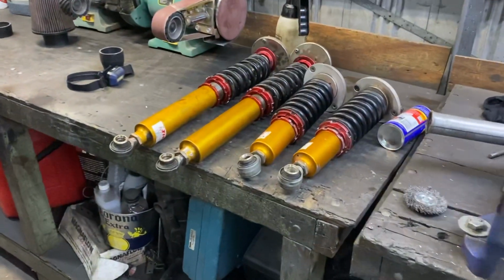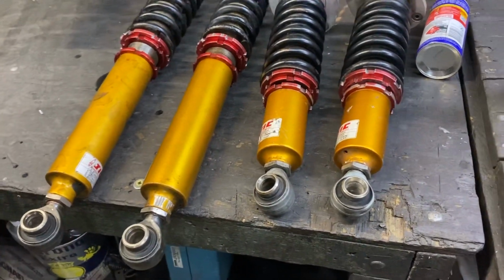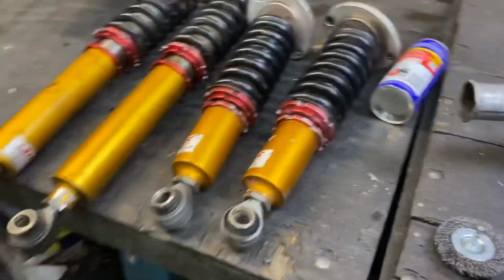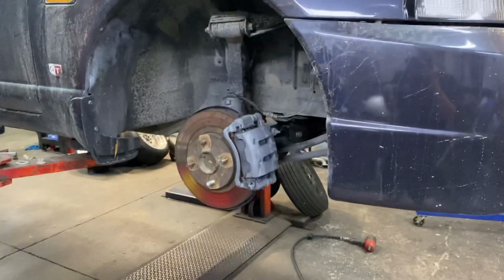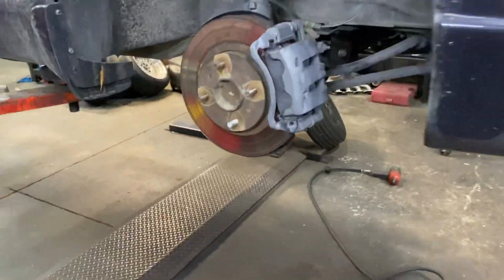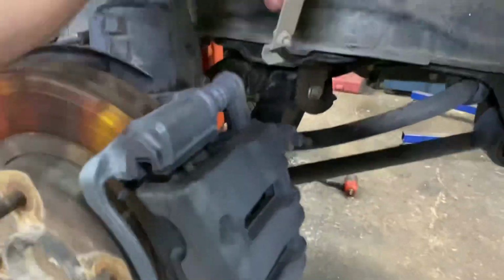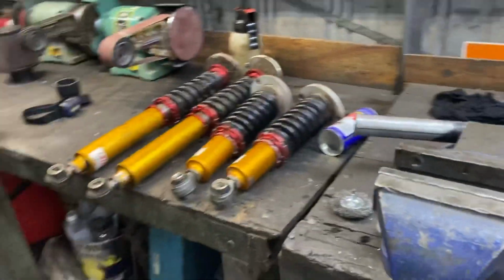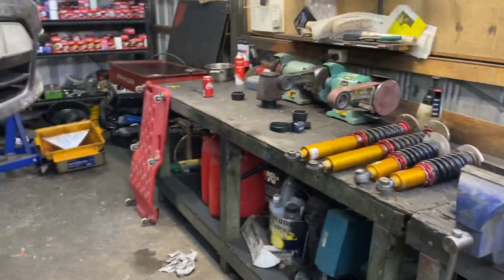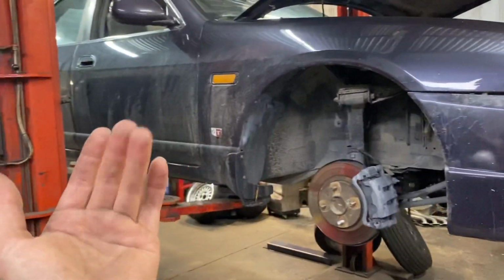Probably chuck the ones out of my track car into this and get some Shock Works one day for the track car. But basically it's the exact same way as putting them in. I'll probably put the top in first and I'll lift the assembly up to make it meet up to the bolt or the stud down it. And then I'll just zip tie this to the coilover. But yeah, our job turned into a 3 hour job. But I'll chuck them in right now.